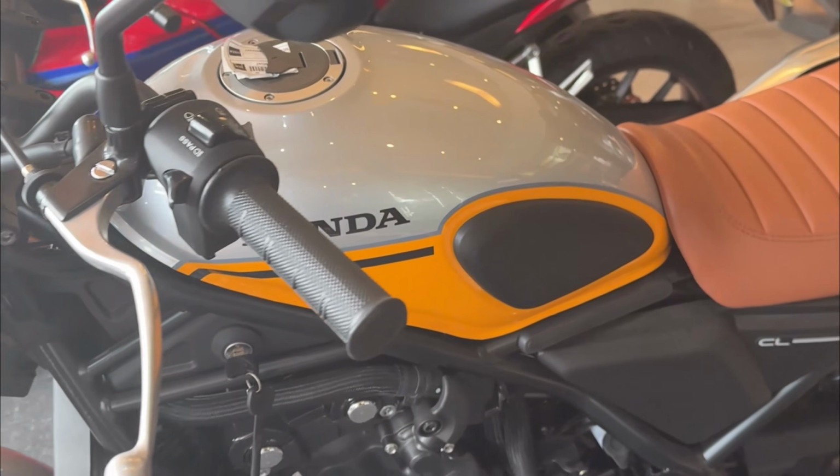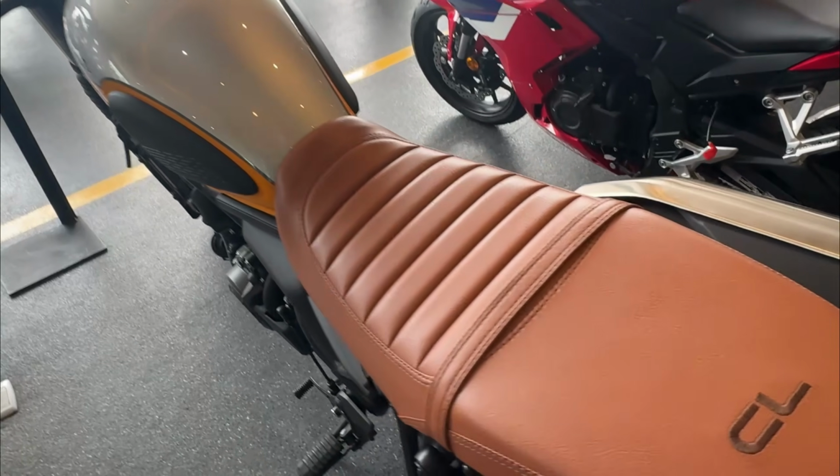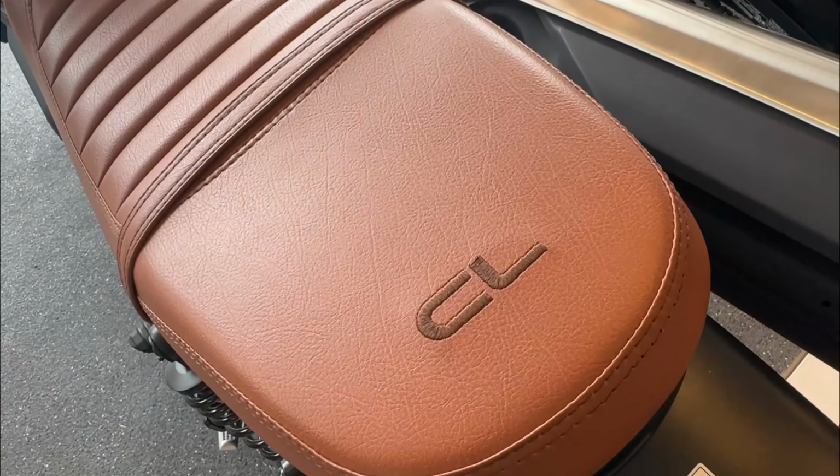The 300 would actually compete in the 400 segment with its power. I think, like the Royal Enfield, a little bit light on the power. The 500 though would be top in the class, which would be expected as a 500 with about 45 horsepower. But there again, that's twin cylinder, where all the rest of these, most of them, are single cylinder. But still, it's right in that wheelhouse.